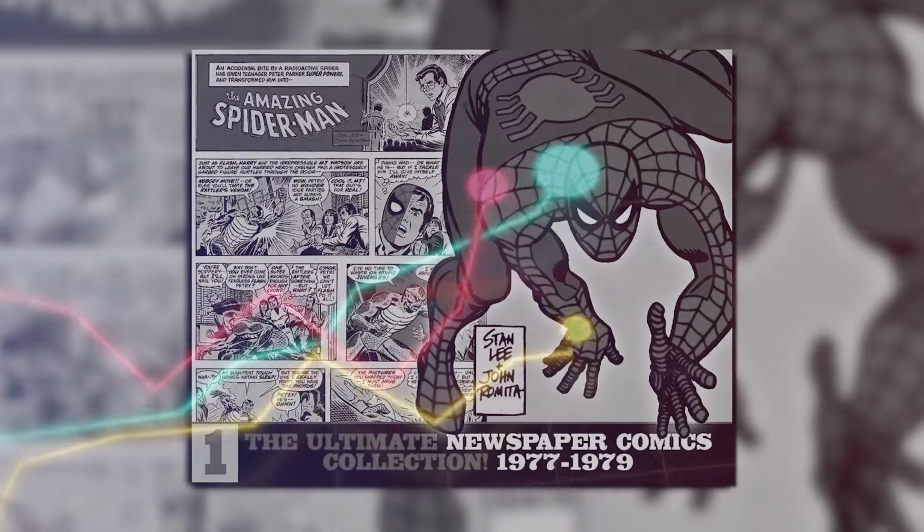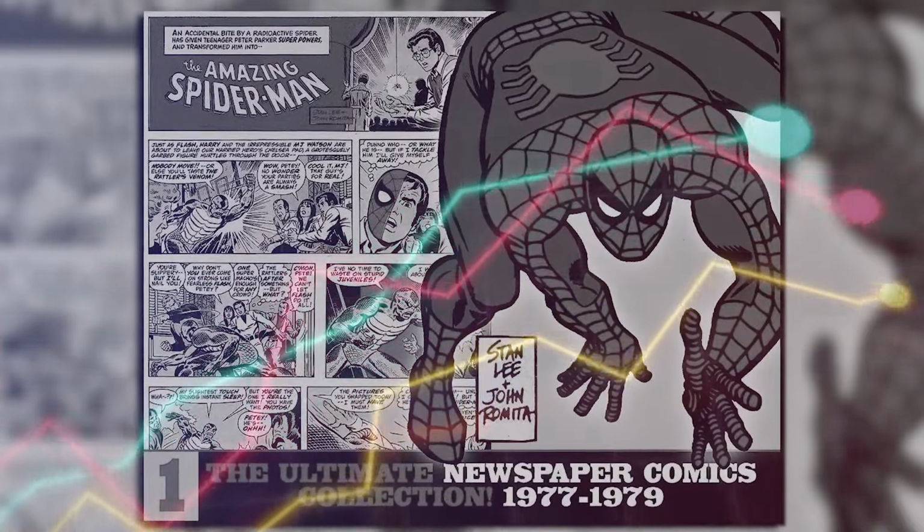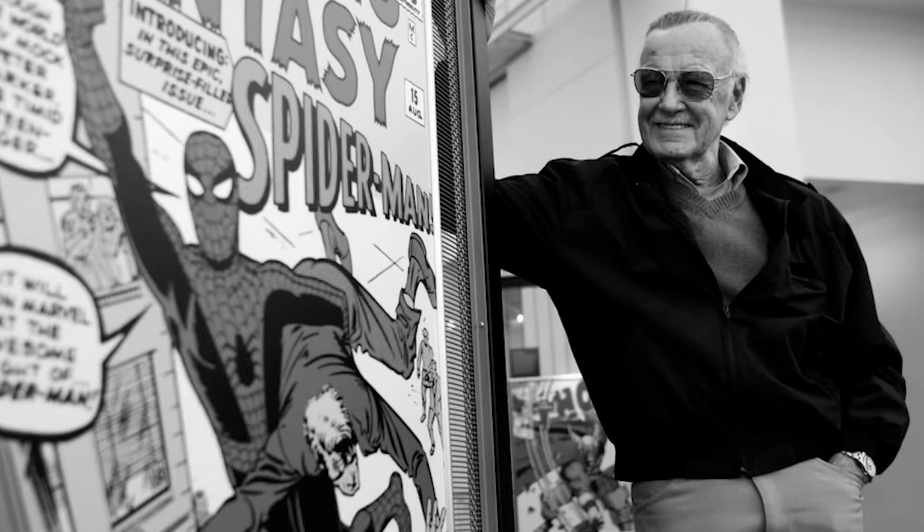Romita stopped doing the newspaper comic on November 10th in 1980 and was succeeded by Larry Lieber, who continued to draw the feature until 2018. By 1973, Stan Lee had taken the position of president and promoted Romita to the position of art director.